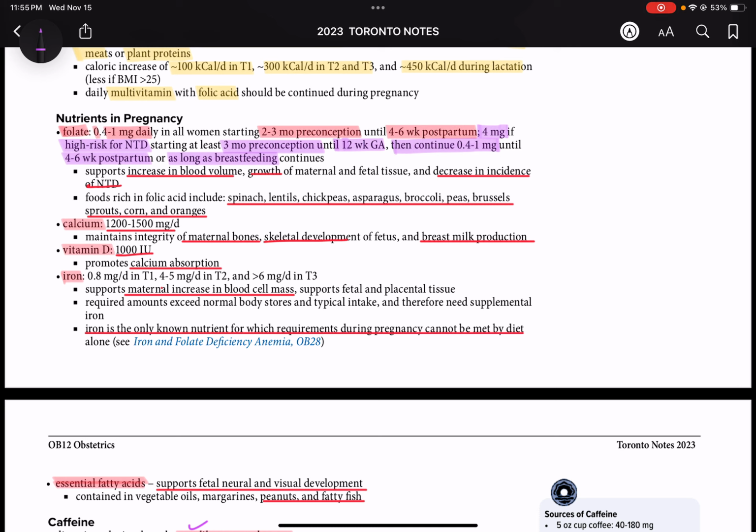And then 4 to 6 weeks postpartum as per usual. And you can take it as long as you're breastfeeding. Okay, what does it do?